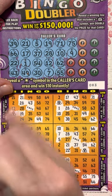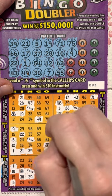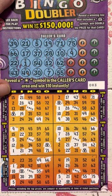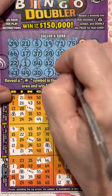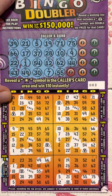B9. Oh, that's a nice little setup. Just missing one. B9, missing one there as well. Those are the only ones we've got going on here. Oh, here. Here. Here. Here. All right, we got quite a few going on. And we still have a good number of numbers.